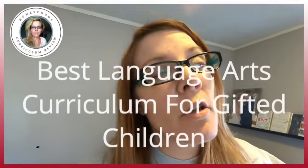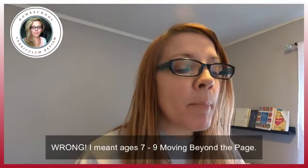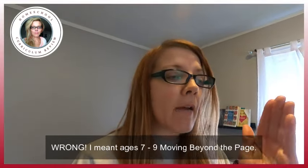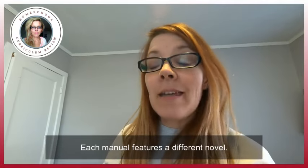Next up we got, what do we got? Oh, okay. Best gifted curriculum, I would say would be Moving Beyond the Page 6 to 8, because it has a bunch of books that are bound for their language arts, and everyone features a story. So for example, the first one is, if I have the story around here, it's Tornado. And you open up this book and you go through, and it has a bunch of activities regarding a variety of different topics, not just language arts, but regarding that book Tornado.